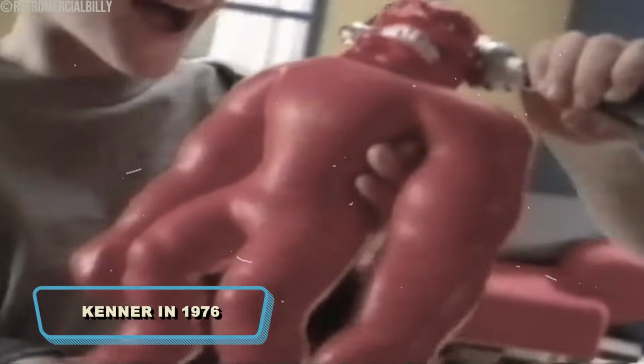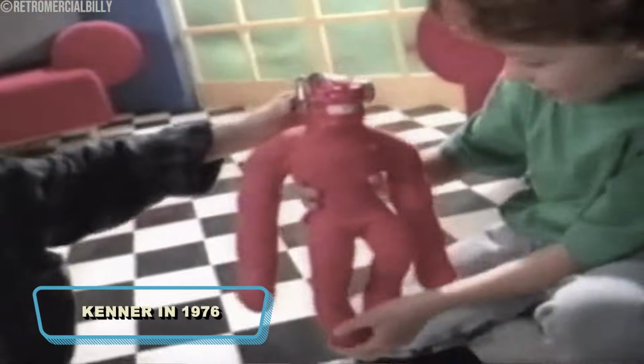Launched by Kenner in 1976, this muscular action figure had a unique ability. It could stretch up to 4 times its original size and still snap back into place. Filled with a thick, gel-like substance, Stretch Armstrong wasn't just a toy. It was an experiment in just how far kids could push the limits of rubber and corn syrup.